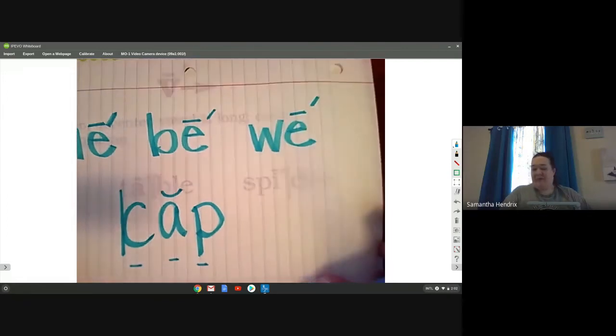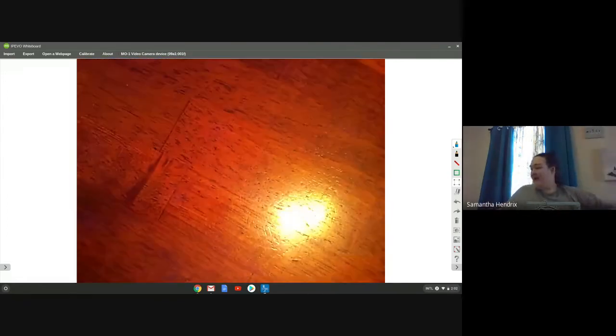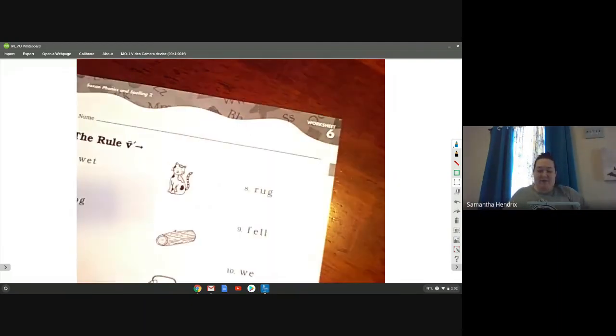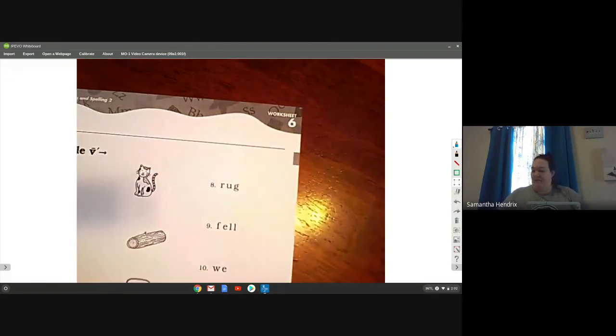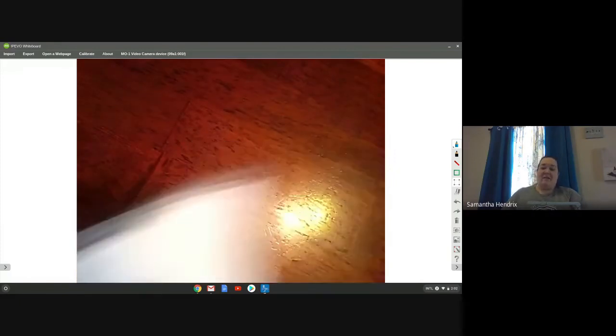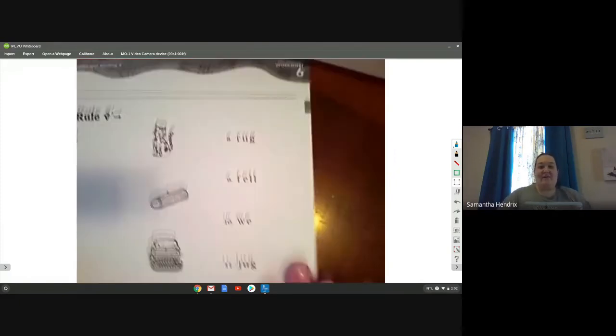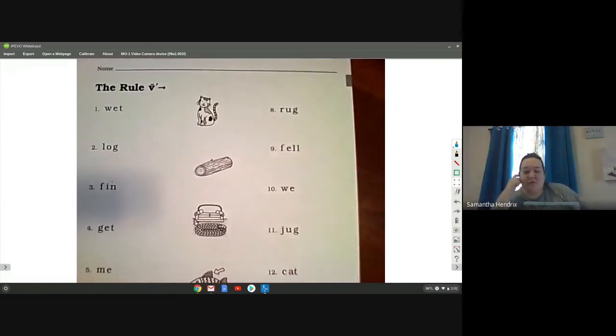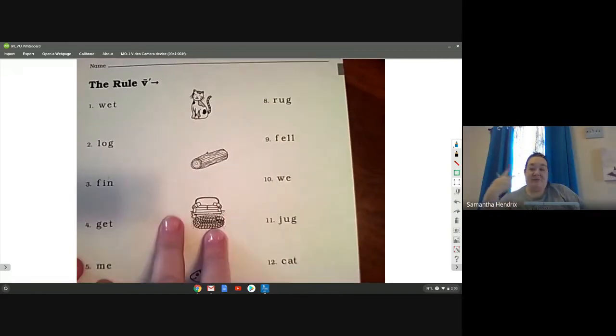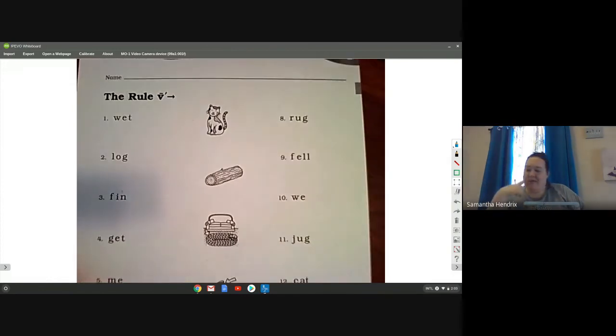So I want you to get out now your other worksheet that has the pictures on it. Okay, the side that says worksheet 6, the other side has homework 6. So we're going to do the worksheet 6 side. So we're going to work with our rule. From now on, our worksheets like this are going to have two sides. One side we're going to do together, and the other side you'll do by yourself. So we're going to code the words on this page. Then we're going to read them to ourselves, and then we're going to match them to the pictures.